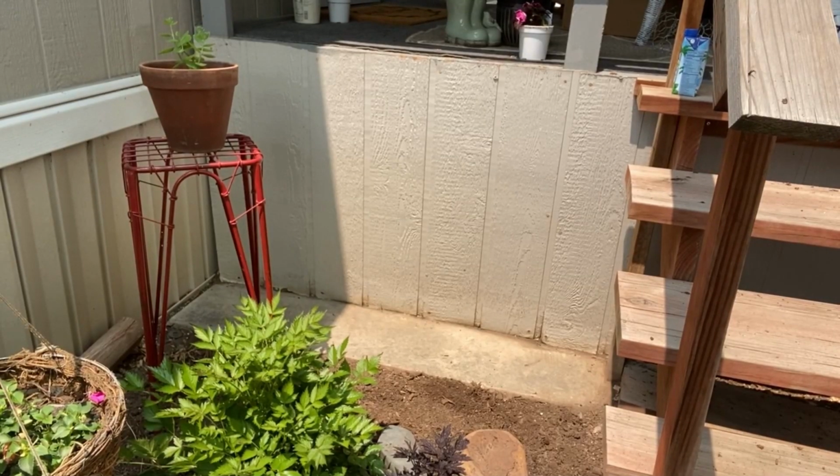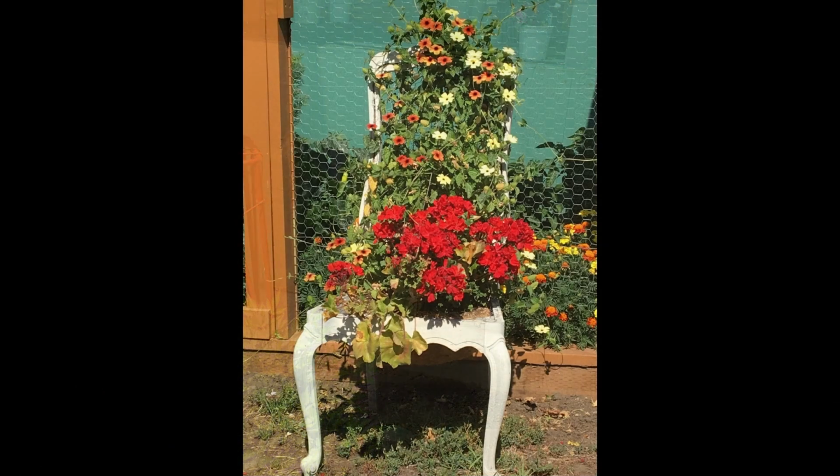I also felt that open area on the right needed something. There were some underground things going on in that area, plus the concrete kept me from digging and putting in any more plants in the ground. So I thought I should do something fun and interesting on top of the ground. So in the past, I've used old chairs as planters and ways of elevating plants to add interest to my flower beds. So I thought I would try something like that this time.